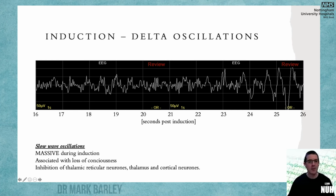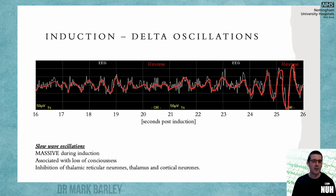We've hit the brainstem hard there with a big bolus of propofol and essentially switched it off. And this is due to inhibition of the thalamic reticular neurons around the thalamus itself, and some of the cortical neurons. And we'll just talk about that mechanism in a moment. And here come those wobbly lines again. And we can see those low frequencies oscillating under these sort of higher frequency waves over the top there.